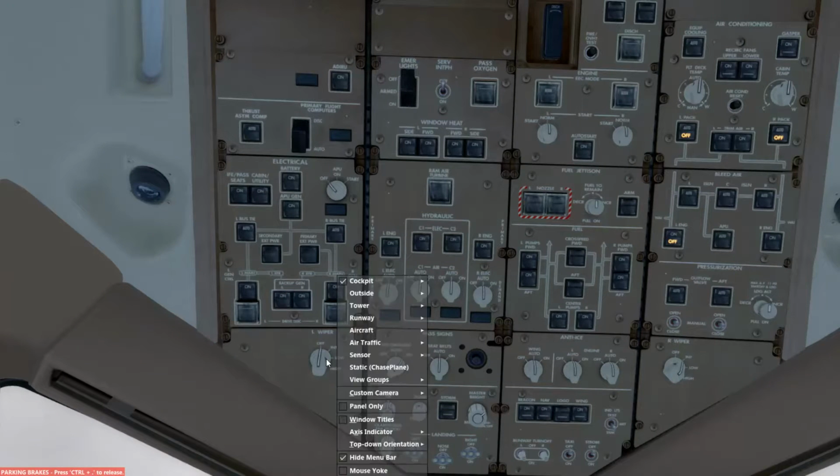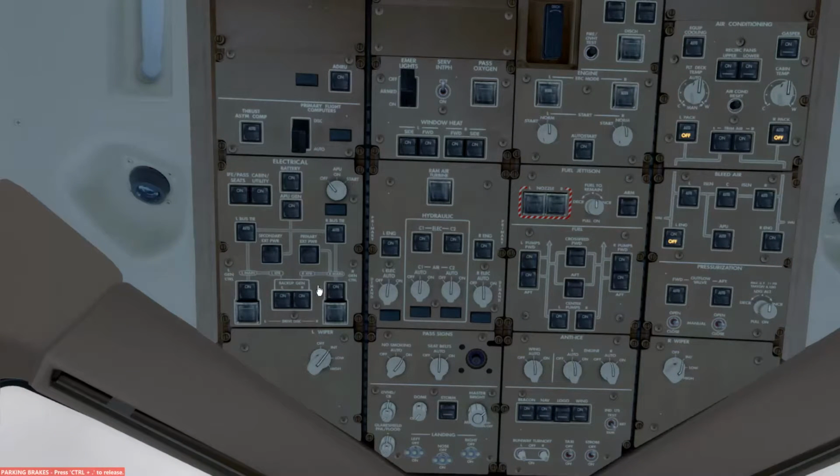We'll put the initial step of wipers on, seeing as it is raining outside. We could put the taxi lights on. There you go. There goes the bleeder. We don't need the turn-offs.